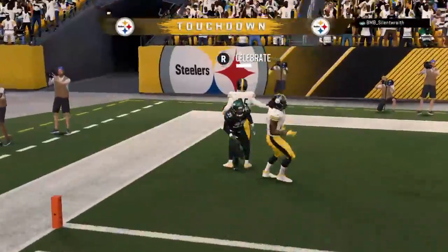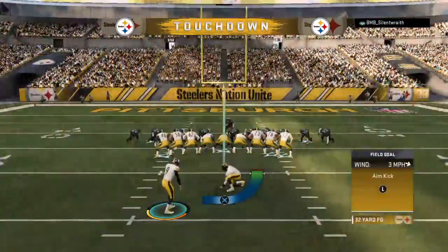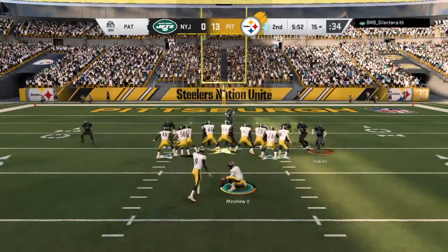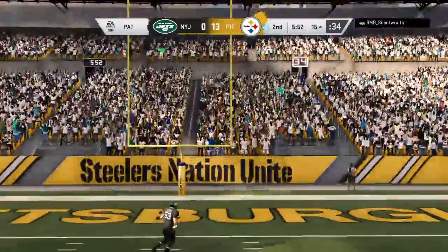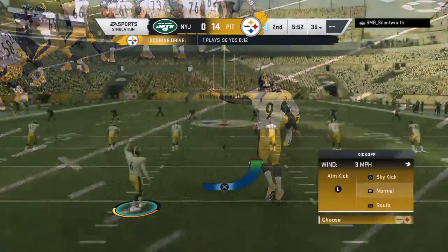And he's in. Touchdown, Steelers. A great effort there. 96 yards. And the Steelers get the quick strike touchdown. Boswell good with the extra point, and that'll make the score 14-0.